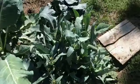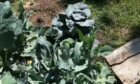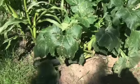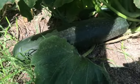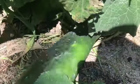And we look through here, there's a couple others. So the brassicas and the cabbage are doing okay. Now for the zucchini. We have a monster zucchini right here. This one's a tape measure zucchini. It's about 18 inches long. And there's several of those in this garden today.